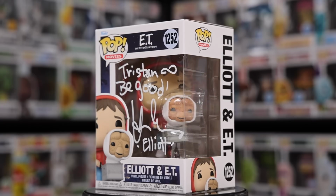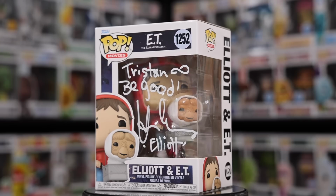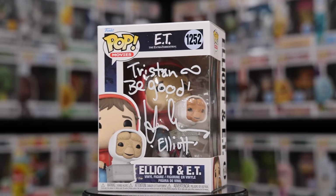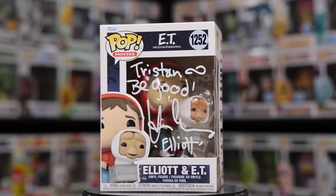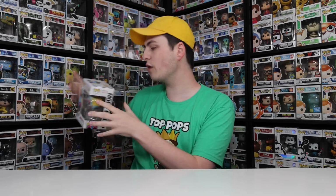They had the Elliot and E.T. at one of the booths, and now that I think about it, I probably could have just brought mine, but I totally forgot it. But either way, he was super nice and it was totally worth it because the signature looks amazing. I also wrote my name on the top, and I could not wait to get this one signed. And so overall, I spent $90 on this because the signature was $60. Definitely a great experience.